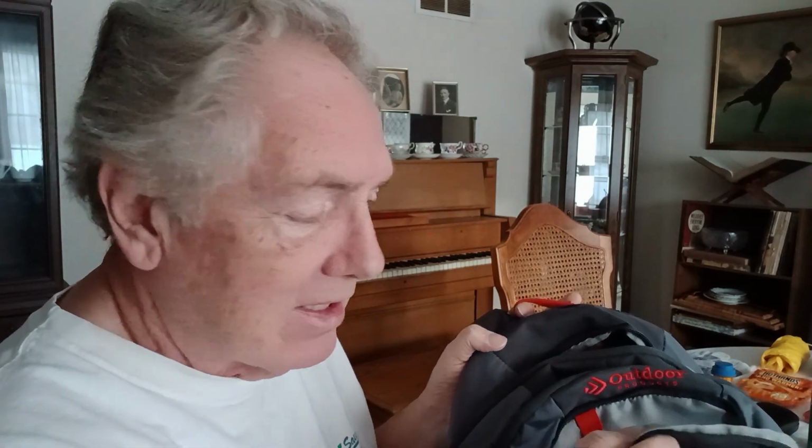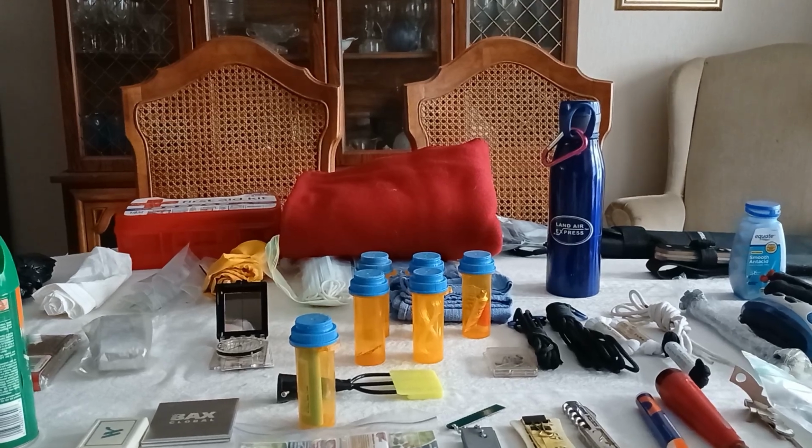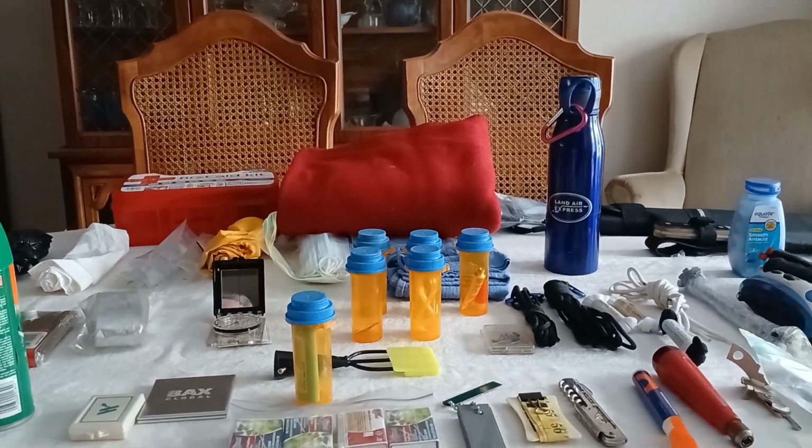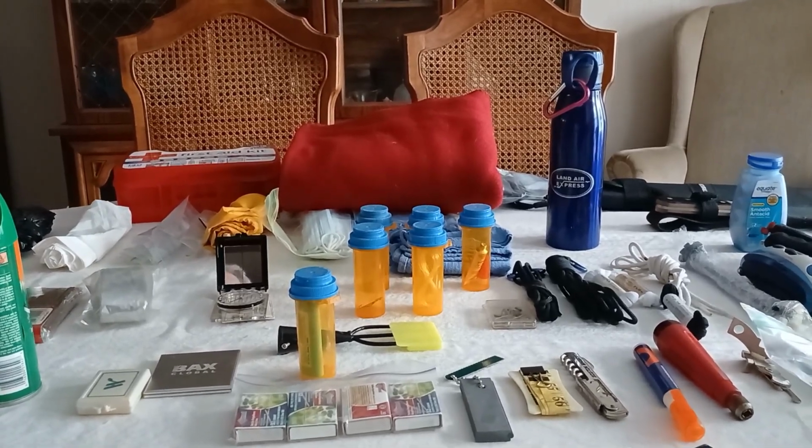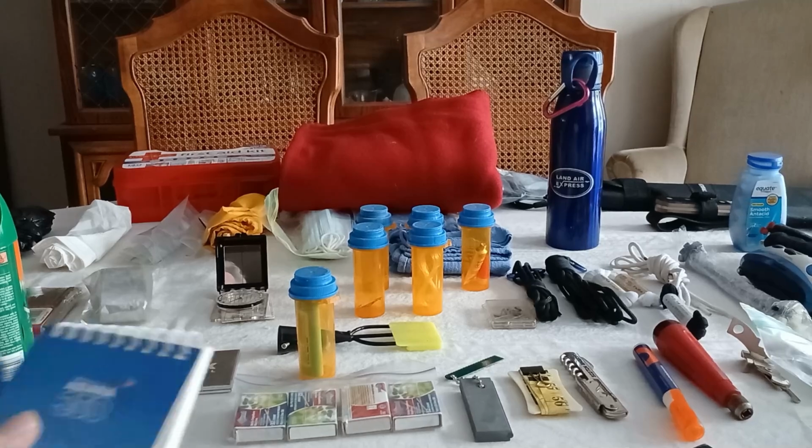Except right now, I'm going through it to kind of look and remind myself of what all I have. So let's go through some of the basic stuff. If you have ideas of what I might need to put in here, make a comment. Now none of this stuff is in any particular order. I just kind of laid it out. Let's just start here in the middle.